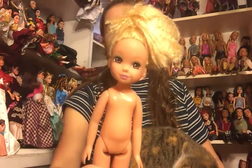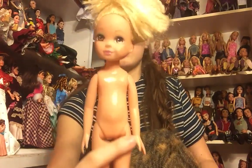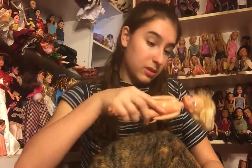I'm wondering what kind of dolls they are. I do really like their faces. I think they're very cute. She does have a lot of dirt like around her nose and mouth. I think that might be stained, but hopefully benzoyl peroxide will do the trick for her. Okay, this is one of the last dolls.